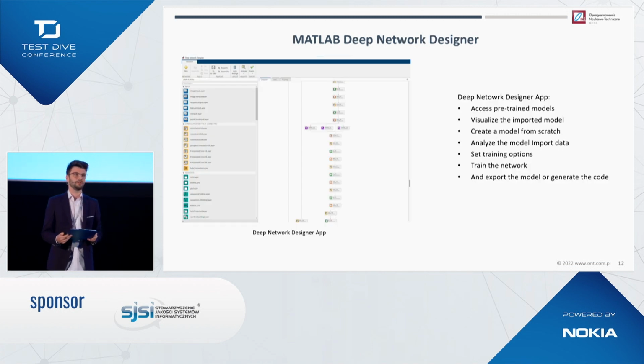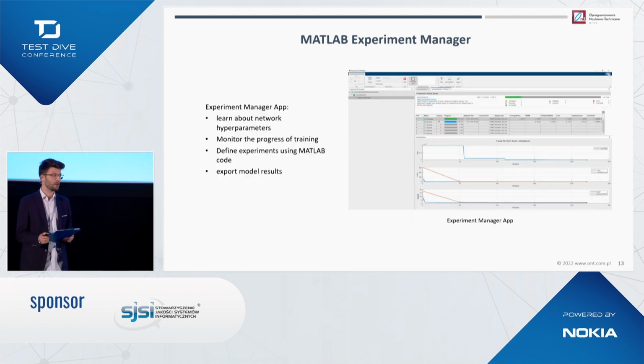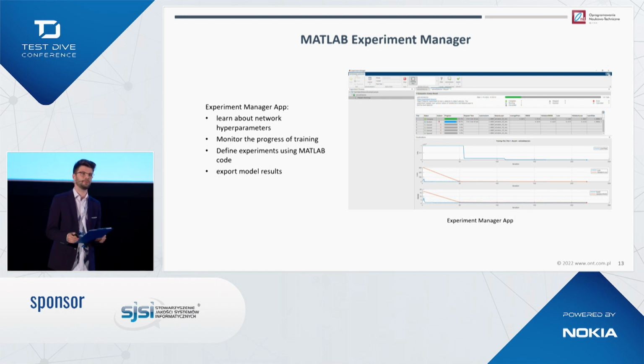Another application is Deep Network Designer, where we can import our network and visualize it. We can easily make changes by dropping layers from the menu. Then we can analyze these networks to check if everything is connected correctly and is working fine. Finally, with the Experiment Manager, we can define many training experiments to find the best hyperparameters for our model.